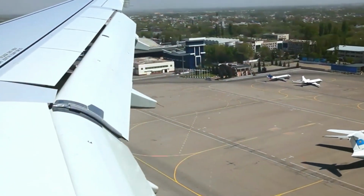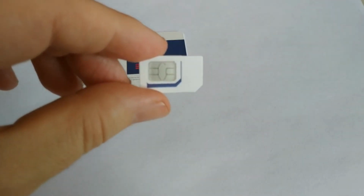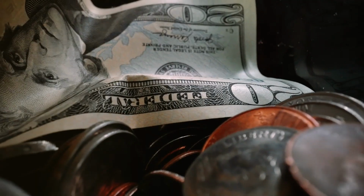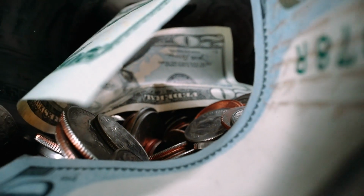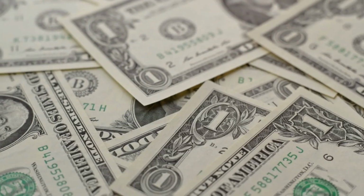Well, let's start with the obvious, avoiding those dreaded roaming charges. By using a local SIM card, you can get access to local rates for calls, text, and data. Imagine paying just $10 to $30 for a whole month of service instead of that one-time $100 shocker from your home carrier. And it's not just about the money.